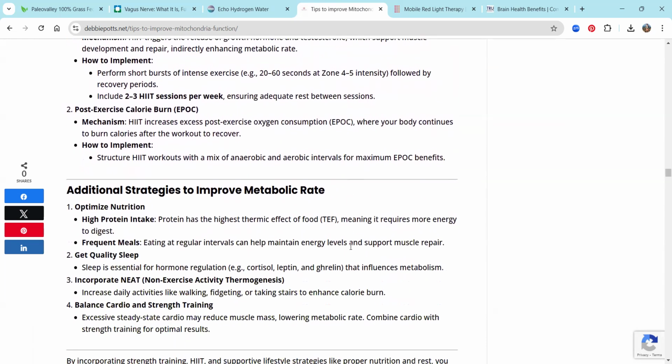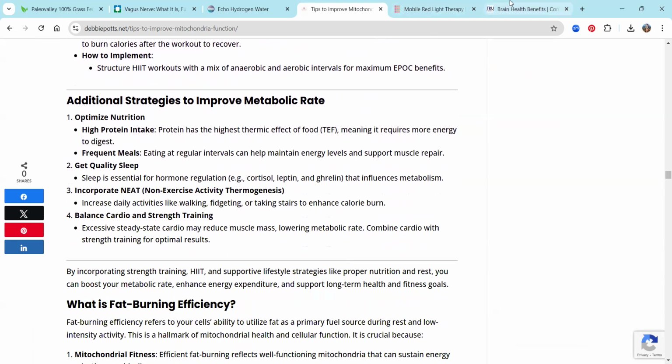What does your workout program look like? What is your nutrition? So check out this blog.